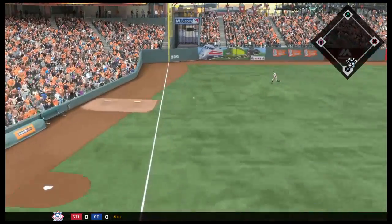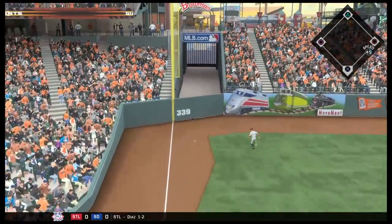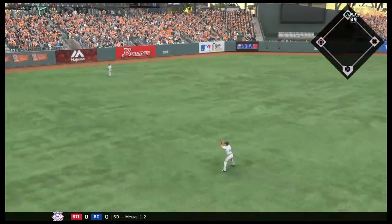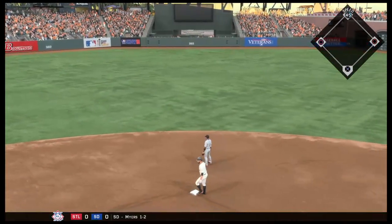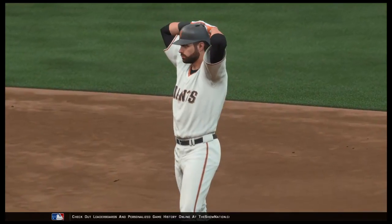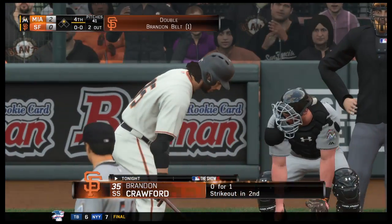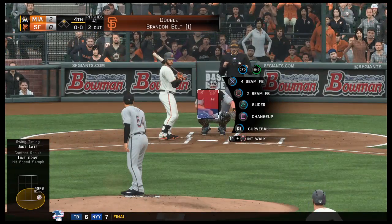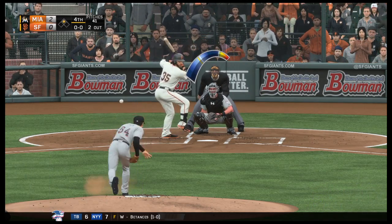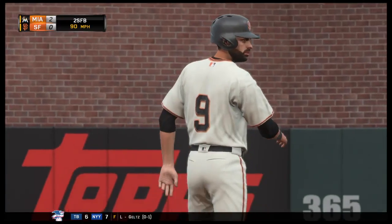Left field line, and that's a fair ball as it'll make for the 339 sign down there. And he will stroll in there standing with a 2-out double. Well, you'll see how late he is on this fastball. I mean, he nearly takes it out of the catcher's glove, but somehow he's able to steer it fair down the line, and he cruises in with a double.